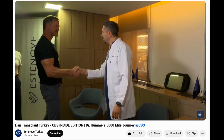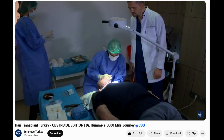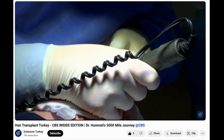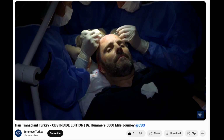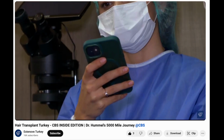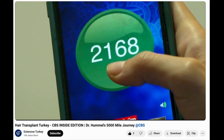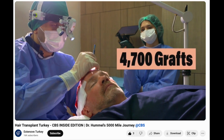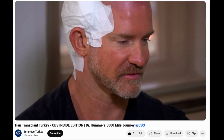Hello, good morning. They consult with Dr. Zafer Chetankaya, who maps out a surgical plan. Dr. Hummel and his friends are having existing hair follicles removed one by one from the back of their head and implanted into the bald spots. As Dr. Zafer operates, his assistant uses a counter on her phone to tally the number of incisions. In total, 4,700 grafts will be implanted. After a full day, the patients are bandaged and given precise aftercare instructions as they heal from the transplant.